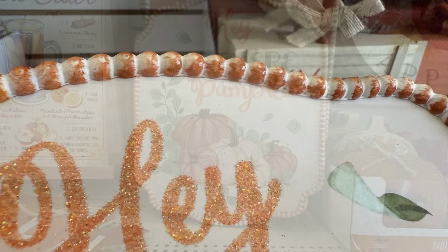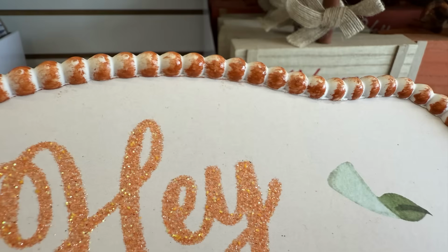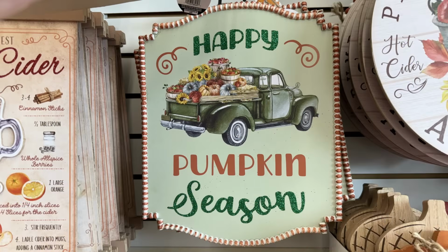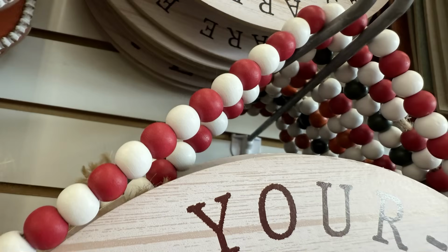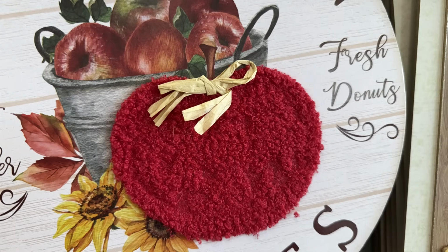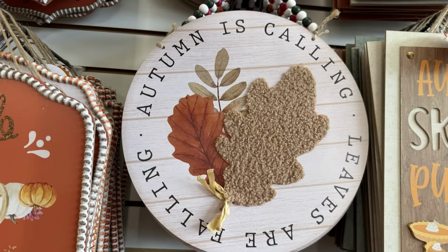This has like the fake beaded trim around the outside. There is glitter on the sign, but it's not too bad. There is this cute sign that says welcome to our patch and happy pumpkin season with the green truck with all the pumpkins in the background. These adorable signs are round and they've got the beaded hanger to match. There's pick your own apples. It has that Sherpa style material to give a 3D look to the sign that has the red and white beads.